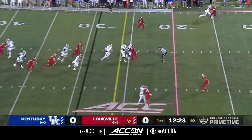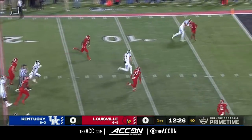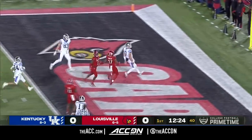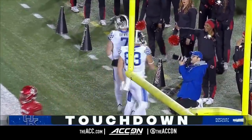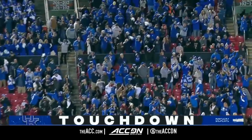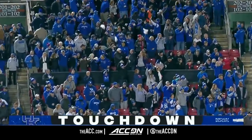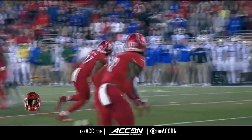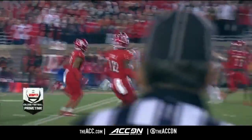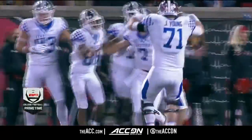Levis, design draw. Inside the 20, to the 10. He'll score! Kentucky comes in, immediately takes the opening kickoff and scores. Levis with the touchdown. Wildcats up early.